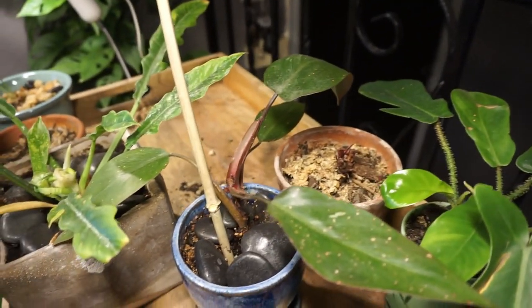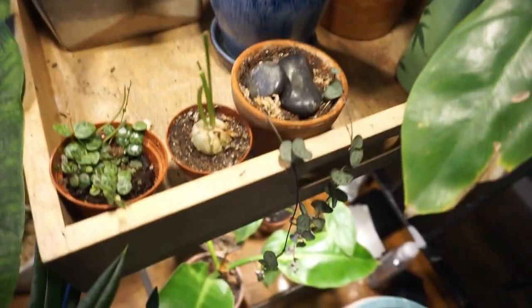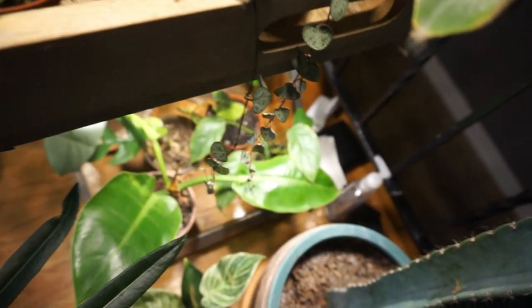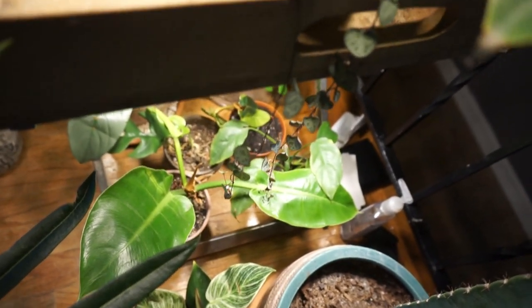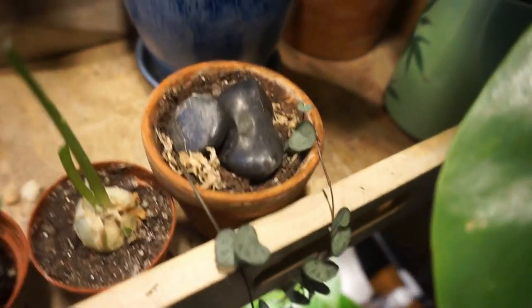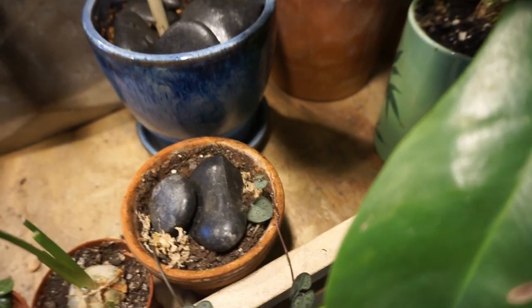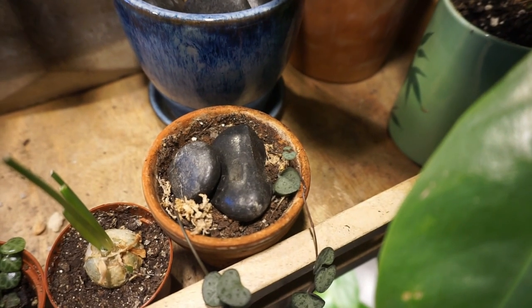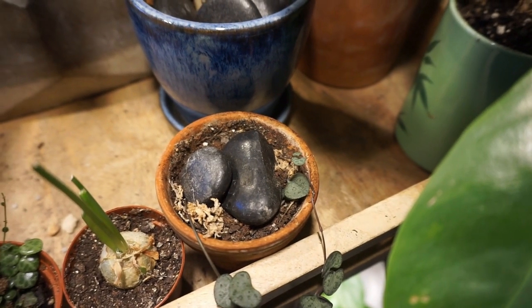On to the plants. Another division of string of hearts, which looks like it needs some water down there. It's getting a little crinkly down at the ends. I have a rock in there because usually I tip it out and one of the shoots come out and they get affected. So I weigh down the plant with rocks.